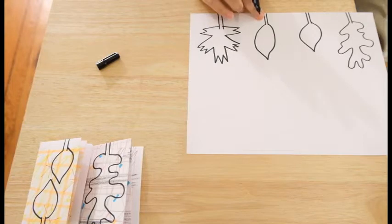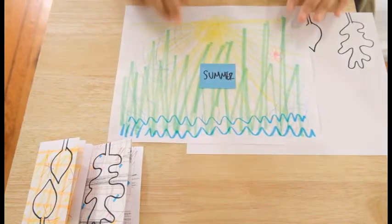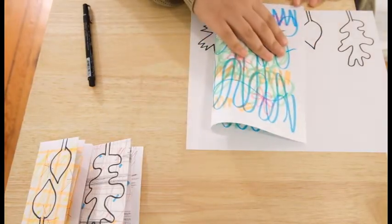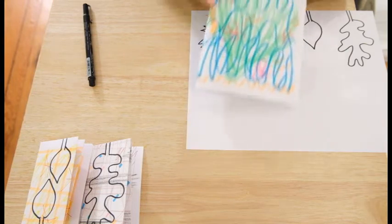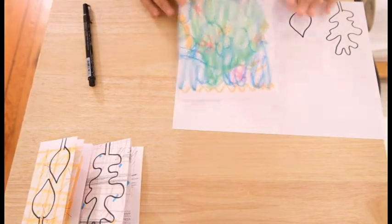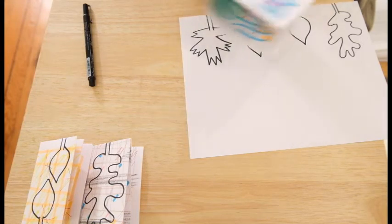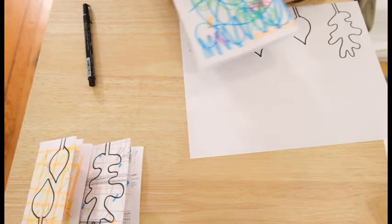Moving on to our birch tree. We're bringing in summer. And we're gonna fold it in half. Once it's in half, we'll go again for another one. And we'll fold it in half. Once it's in half, the very last time, for the third time, we'll just fold it in half.